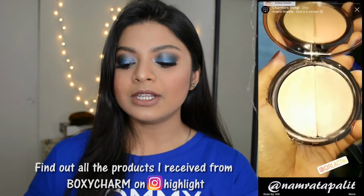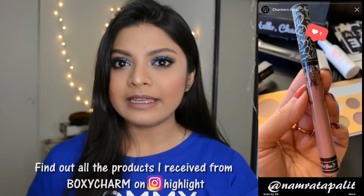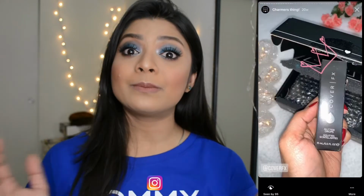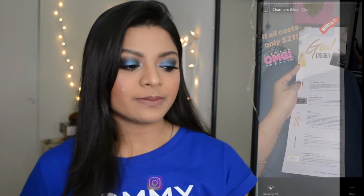It's actually a beauty subscription box which you can get monthly for $21, and it comes with 5 or 6 high-end products. Till date I have received Tatcha, Tarte Cosmetics, Cover FX and Too Faced, these kinds of popular brands for $21, and this box is worth over $100 every month. So I think it's really worth spending $20 for such good products. And yeah, this is it.